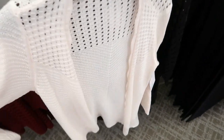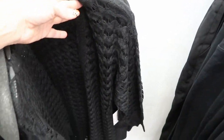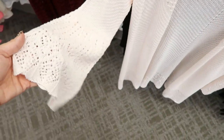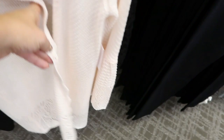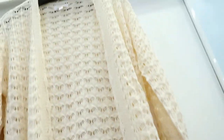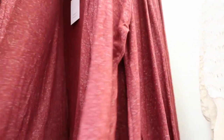I always love her cardigan. She makes such pretty things. So the black is back there, it's $34.99. There's a pink. This one has a bell sleeve. Some crocheting at the bottom. I love the burgundy and an ivory, and then some soft tops. I guess they go with the leggings. They're that same kind of material, but there is a sheer piece underneath, so it's kind of cute. This is the extra large.